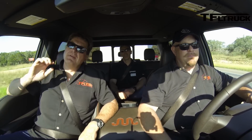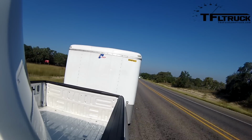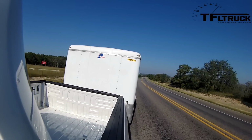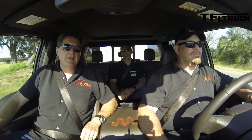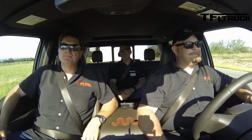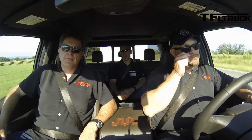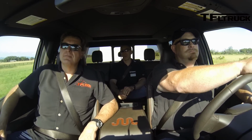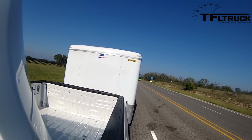Let me ask you this, Keith. The Ram has optional air suspension. Obviously, what air suspension allows you to do is level the load, give you perhaps a better highway ride. Did you guys ever think about going down that route, or is that something that is on your radar? We've considered air suspension. The biggest benefit you get with air suspension is the ability to lower the ride height at speed for fuel economy. I believe that's why they do it on the Ram.